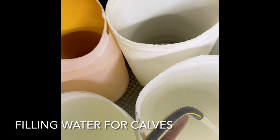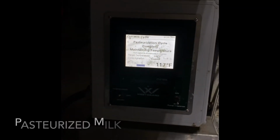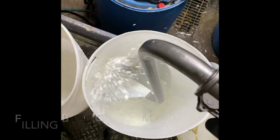So to start off, we start filling buckets for calves. There's 6 things of water that we do. This is our pasteurizer that pasteurizes the milk. We heat it at 140 degrees for an hour and 30 minutes, and it gets all the antibiotics out.